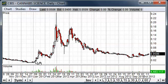CBIS, this is obviously a former runner. It likes to get some pretty big up days, so I think it's finally making a bottom pattern here. It's been trending up off the bottom and it's close to that 5 resistance level that I had been talking about in the online traders forum. So watch for this thing to take a move up higher.